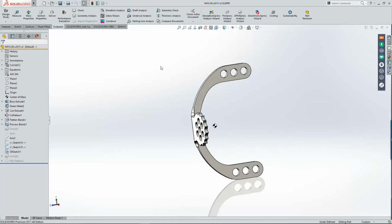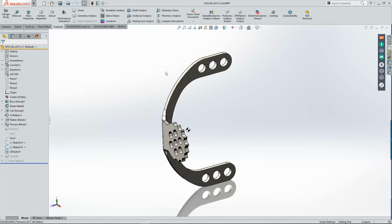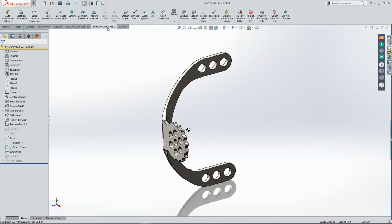So what we're going to do is scheme this part for full production, but we're going to do it on the 3D part itself so that we don't have another file that we have to maintain and manage. Now, inside of SolidWorks, if you purchase model-based definition, you'll see this new tool tab up here. We're going to choose a few different things here.